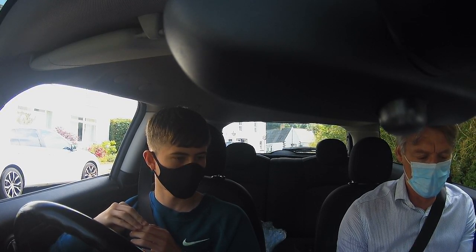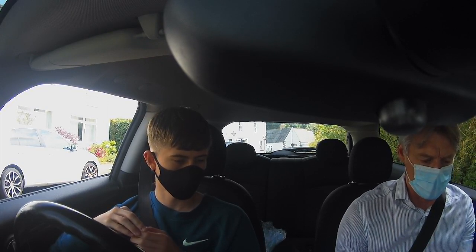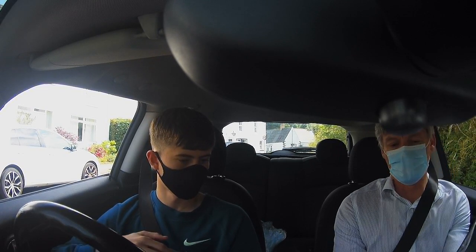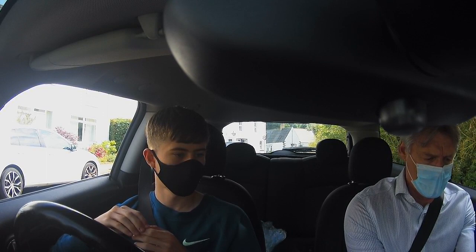If I don't give an instruction at traffic lights, where do you go? Straight ahead. If you have the choice of lanes to go straight ahead, which lane do you pick? Left. Good. Be very wary of that. What does that mean you can do? Go on, turn to the left. The learners like to stop there.